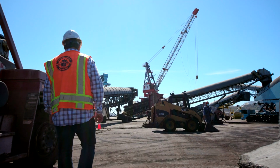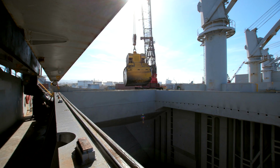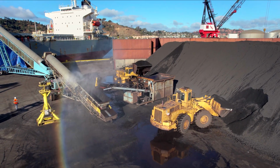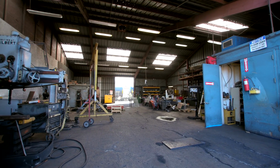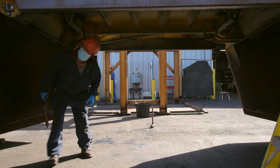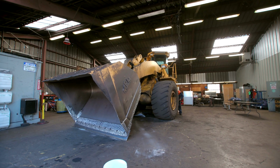Over the years, the terminal has acquired a vast array of equipment, allowing it to handle many different commodities and provide superior flexibility in loading and unloading logistics. The terminal operates its own dedicated maintenance and fabrication shops to ensure properly maintained equipment and reliable load rates.